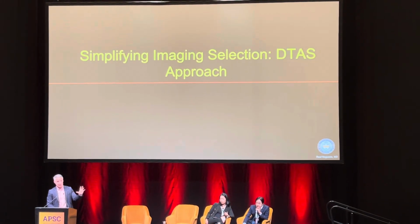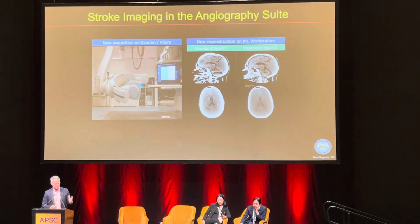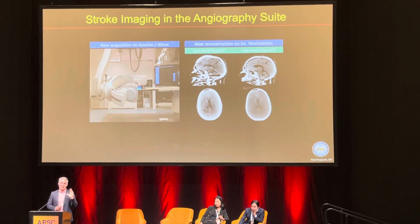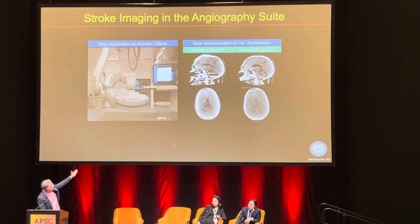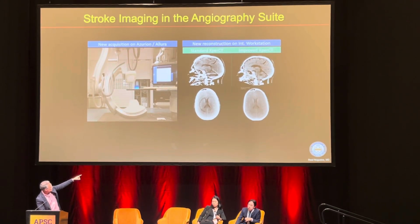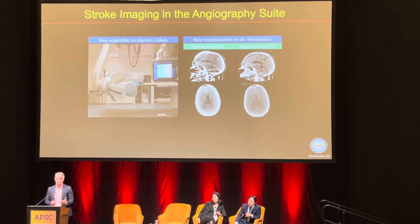Then you have technologies that are not really endovascular, but are worth highlighting. Something that's getting a lot better is the ability of doing imaging in the angio suite. What you see here is the old cone beam CT you could do with our earlier generation systems, versus the technology that you now have available to do imaging in the angio suite.